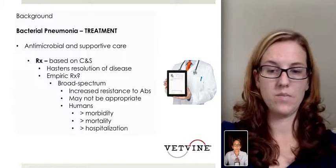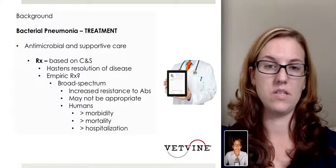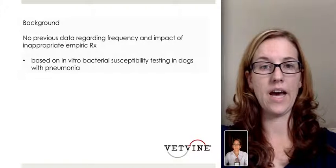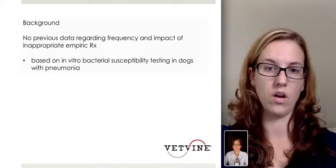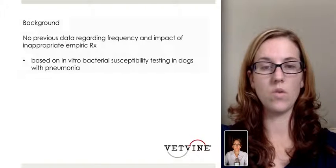And so because this hasn't been looked at in our veterinary population, this study set out to try to gain a little bit more insight into this particular answer. So no previous data has been done regarding the frequency and impact of inappropriate empiric prescriptions, particularly for bacterial pneumonia. So this was based on in vitro bacterial susceptibility testing in dogs with pneumonia.